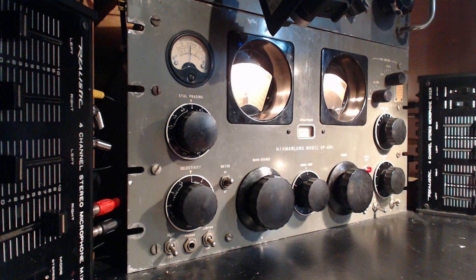Otherwise, this is a non-stop continuous video. Certainly as I shoot it, it's non-stop continuous. I'm just going to go through the band.